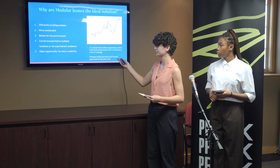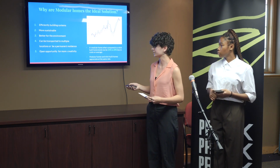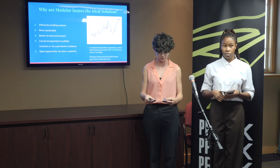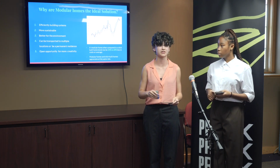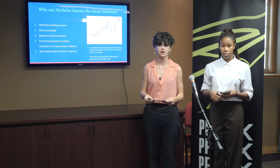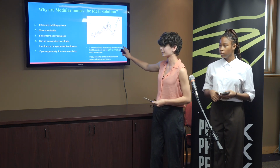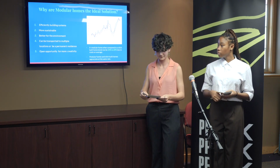They can be transported to multiple locations or be utilized as a permanent residence for people. And they also open more opportunity for creativity in the design and the location of the home. Now, modular homes tend to be 10 to 20% less in cost when buying them off the market, although they appreciate at the same rate as stick-built homes. This is a graph of the appreciation rate of current homes in KC, Missouri, KCMO.